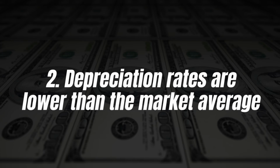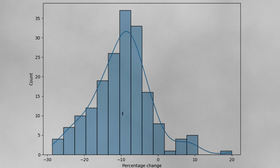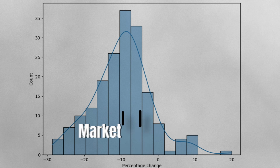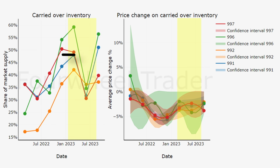Second, depreciation rates are better than the market. Of course the turbos will continue to drop, but at least they will drop less than the market average. Third, the market stabilized. Cars are selling at similar speeds and also discount rates have been relatively stable. In other words, you're not buying a falling knife. Now all of these arguments are of course based on the current market, so all statements about future prices should be interpreted as pure speculation. It might be unnecessary to say that, but here you go.